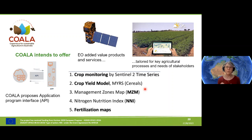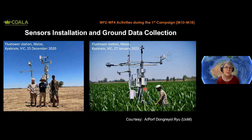So in all this we are working with farmers in the area, because we don't know if the things that the satellite and our models are telling us are in fact what is happening in the field. And therefore, we have sensors installed and we do ground data collection. Some of our teams are doing ground data collection in the area. And you can see here some towers, some stations that we put in different crop areas to gather information at the same time as the satellite pass, again, because we need to understand what the signals mean. The signals might mean many different things. Therefore, we have to have that information from the field.